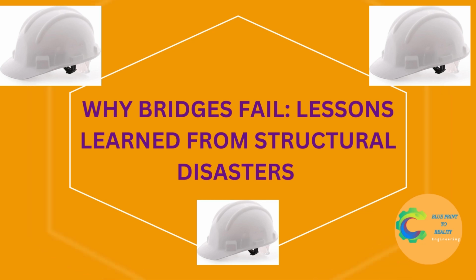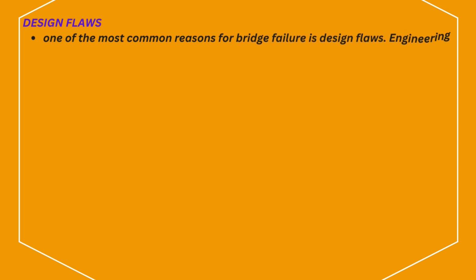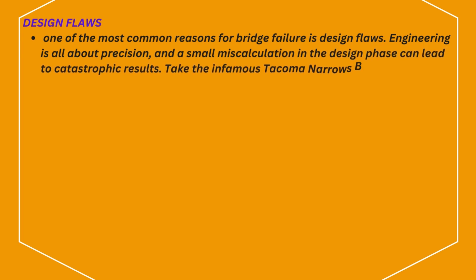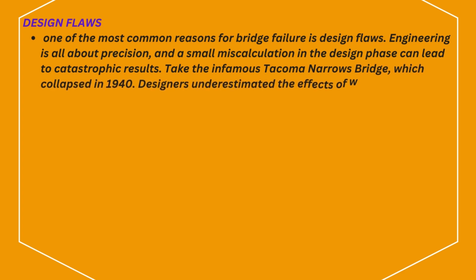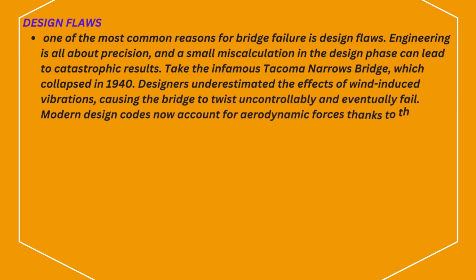Let's explore. Design flaws. One of the most common reasons for bridge failure is design flaws. Engineering is all about precision, and a small miscalculation in the design phase can lead to catastrophic results. Take the infamous Tacoma Narrows Bridge, which collapsed in 1940. Designers underestimated the effects of wind-induced vibrations, causing the bridge to twist uncontrollably and eventually fail. Modern design codes now account for aerodynamic forces, thanks to this lesson.